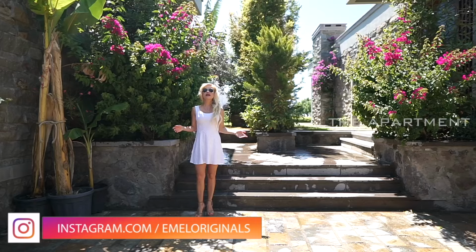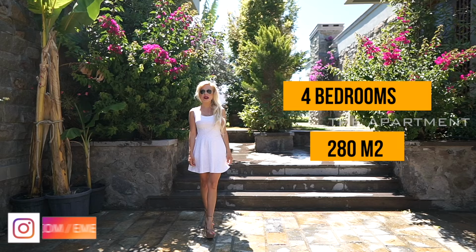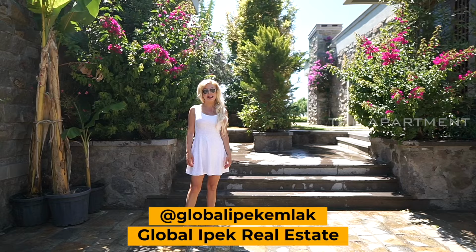It has 4 bedrooms and 280 square meters of interior space. But if you want more details, you can ask Global İpek Real Estate. I will leave their information in the blog. And now, let's start the tour.